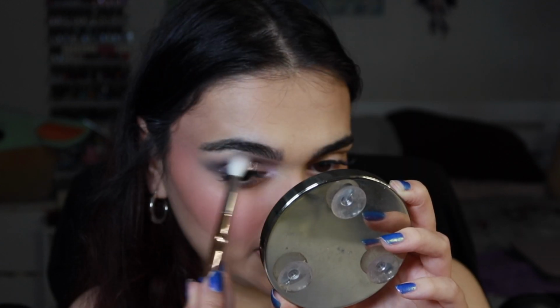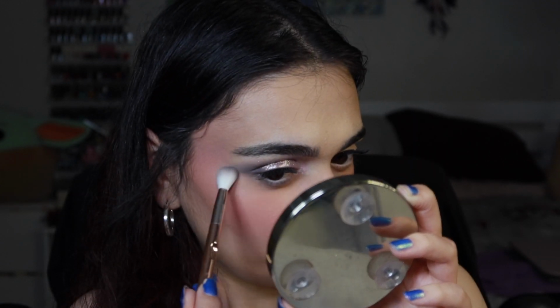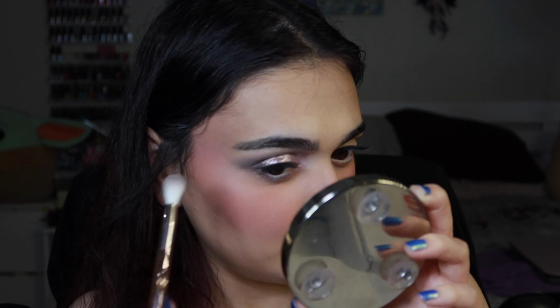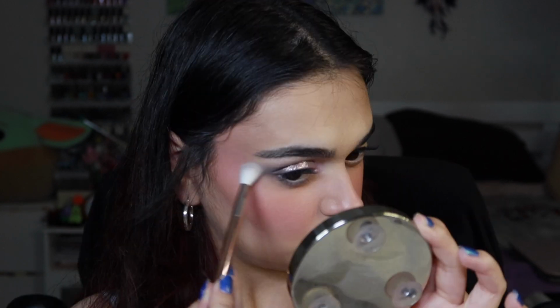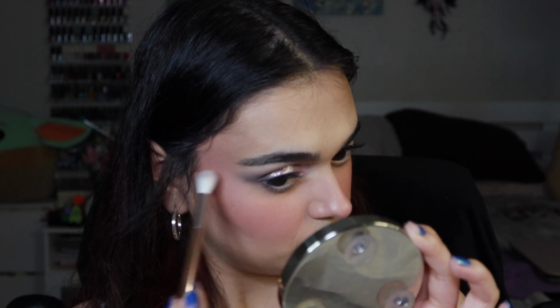I do wish we had some sort of lighter matte so I can blend this out a little more, but I enjoy that she wanted to make this palette more inclusive, so I really enjoy it. I think it looks really nice. I do think that having a lighter shade would have made it easier for me to blend out my edges, so I'm just going to take a little bit of translucent setting powder and use that to blend out my edges. How cute!